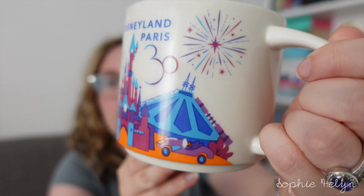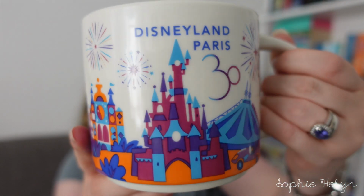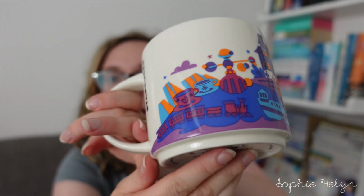The next thing I got was a Starbucks mug. I don't religiously collect these, but like I said, I like the 30th logo and the colours. I don't know how much this was. I don't think it says, but they're usually like 20-25 euros, maybe more. So the inside's a really nice purpley blue, and then you've got all the different lands. They had non-30th ones as well for the 2 different parks, but obviously I had to get that one.